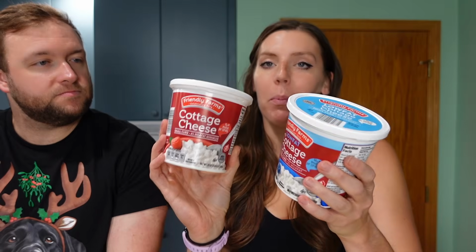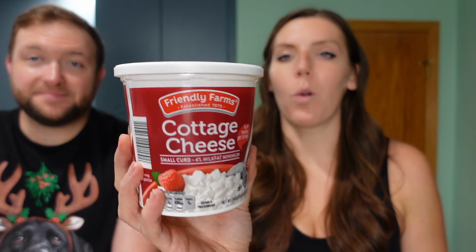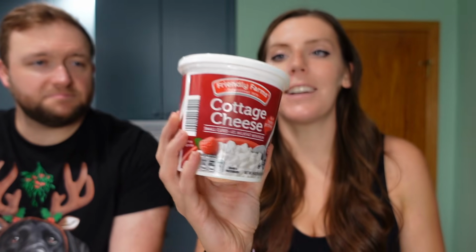But anyway, for the recipes that we're making today, I know that a lot of people say it depends on the cottage cheese you use, and we just happen to get these ones from Aldi, although I know that people always say Good Culture is the best. That brand apparently is one of the best ones, but I'm hoping this works well for the recipes we're going to be making. This is the 4% milk fat curd cottage cheese, small curd. They're both small curd, yeah.